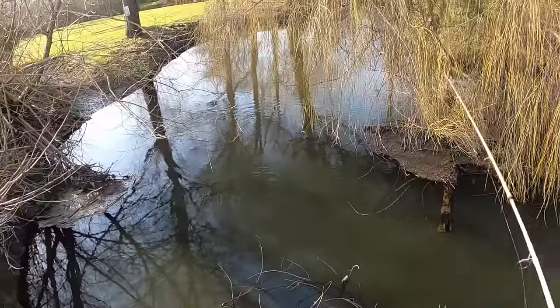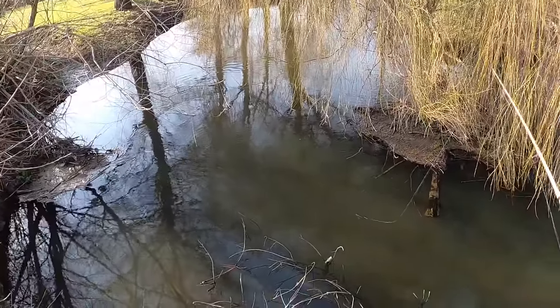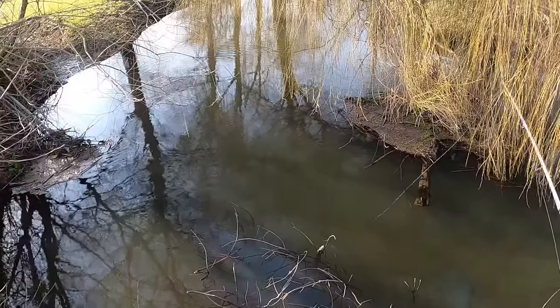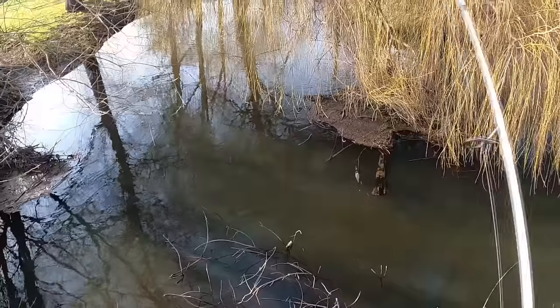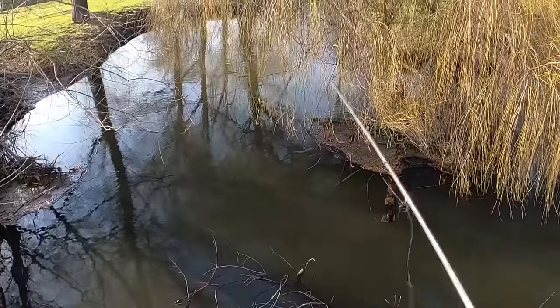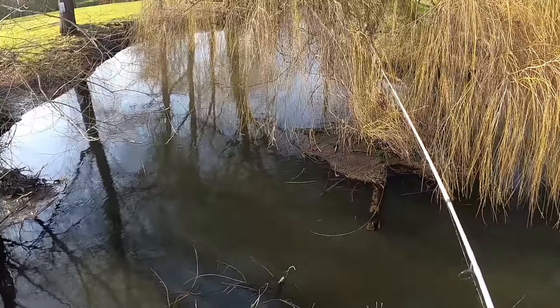I don't even know if you might have seen that underneath the flash up down there. So exciting, twitching baits like this. It's just somehow it's not the same. Oh, that was close. I forgot the current's changed there. That was lucky.